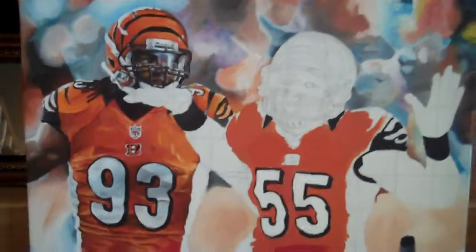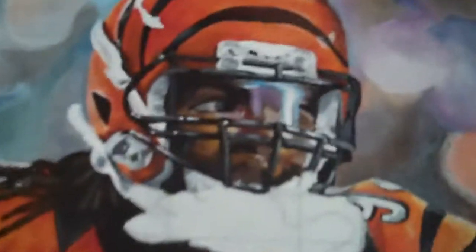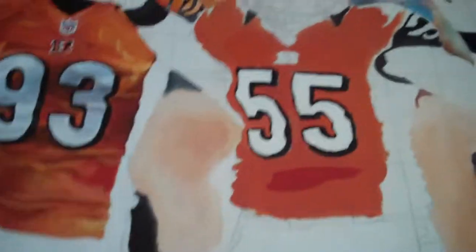Here's another painting that I did. It's Vontaze Burfict and Michael Johnson, if you even know who that is. There they are. It's a work in progress. There's his little face, his jersey. I still gotta finish his pants and the side of his jersey, and I have a whole other face and body to paint, so that one's a work in progress.